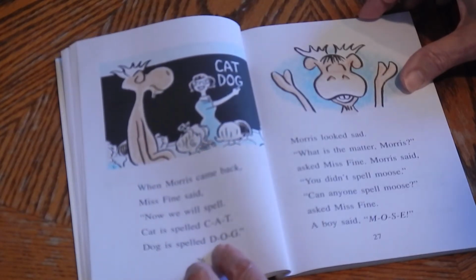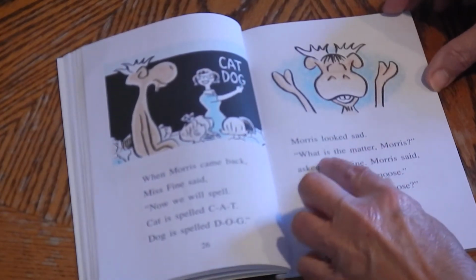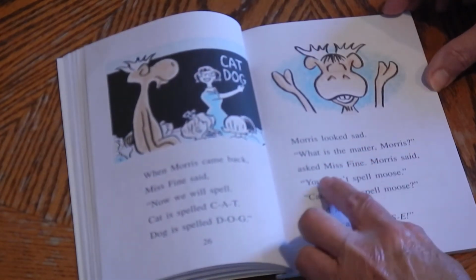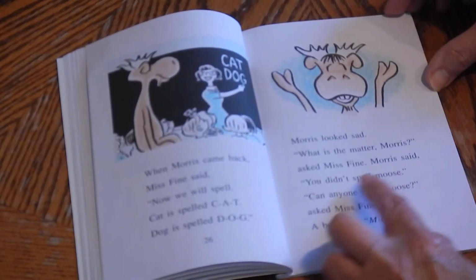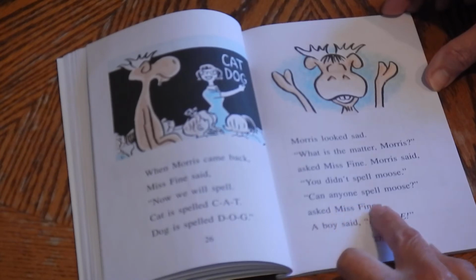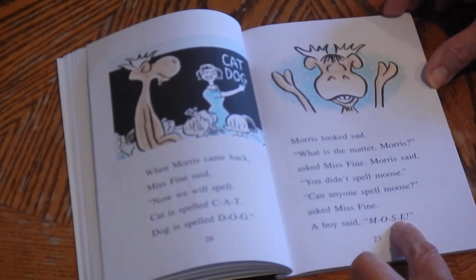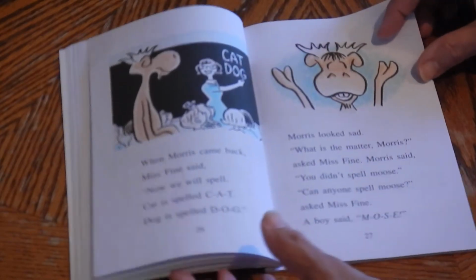Dog is spelled D-O-G. Morris looked sad. "What is the matter, Morris?" asked Miss Fine. Morris said, "You didn't spell moose." "Can anyone spell moose?" asked Miss Fine. A boy said M-O-S-E. He almost has it.